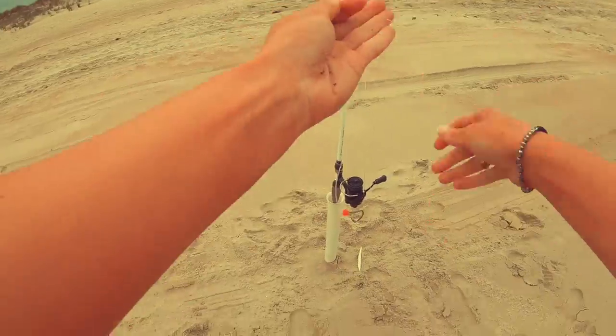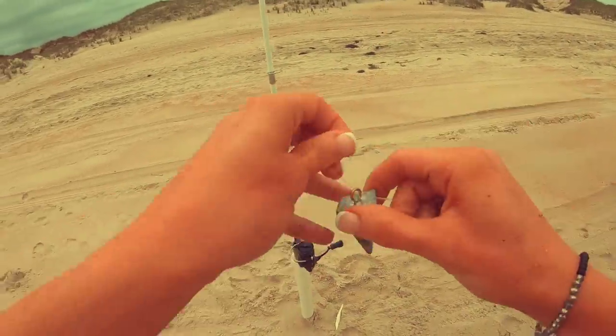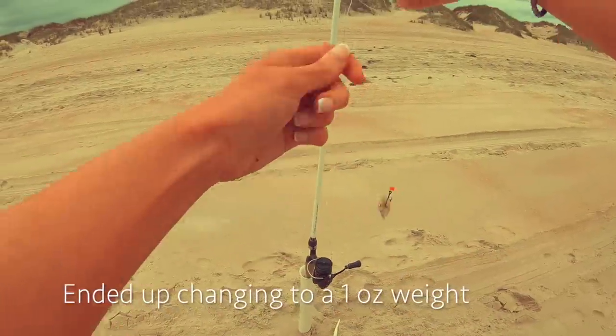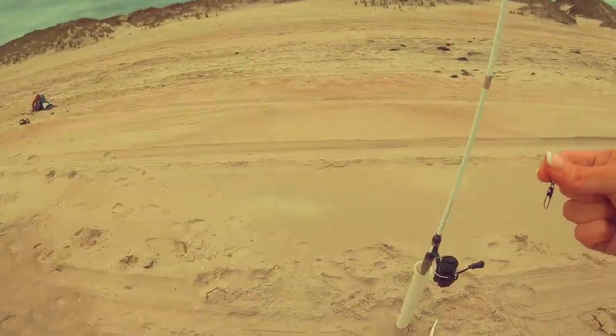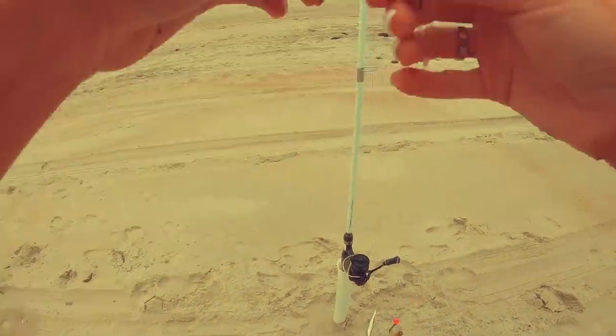When I first started rigging my little bottom rig for the pompano, I put on a 3-ounce weight and soon realized that that was way too much for the current. It really wasn't strong at all out there, and it was pretty hard to feel the pompano biting. They're really good at stealing your bait, and so are little fish like spot and mullet, which you'll see next.